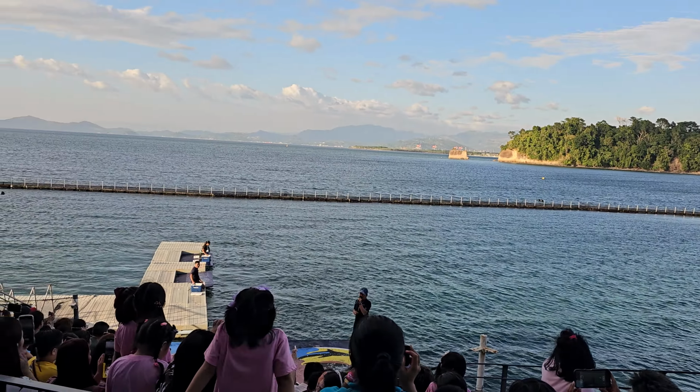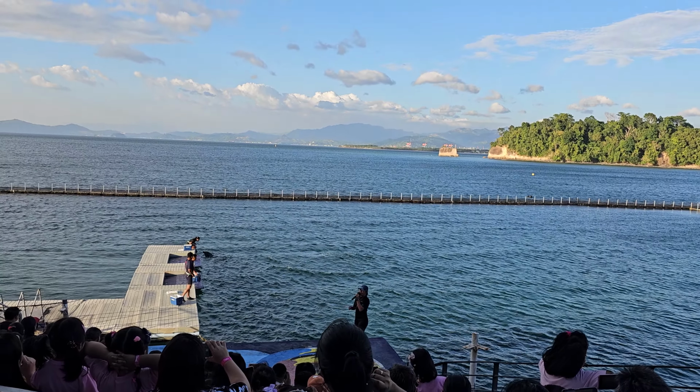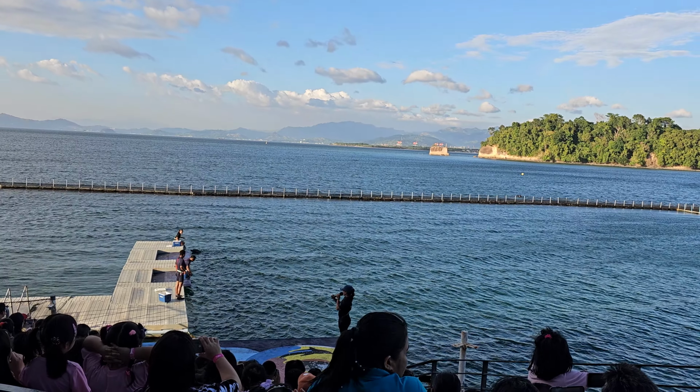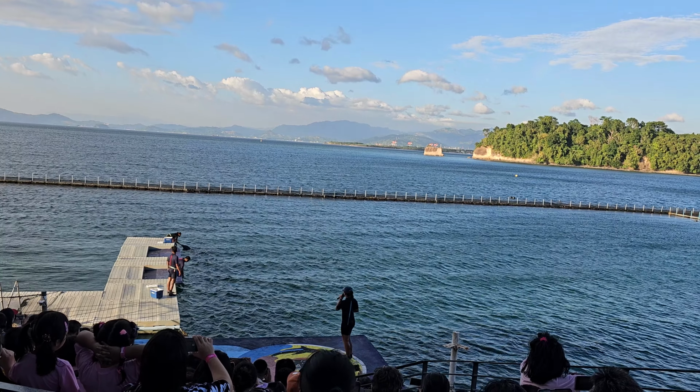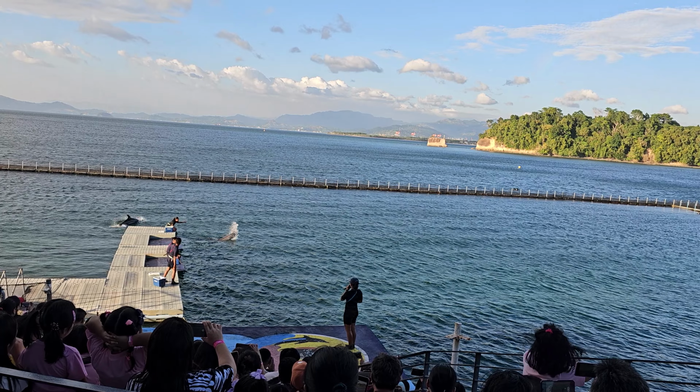Now, we all know that dolphins are not fish, are they? Yes, you are right. They are mammals just like you and me. But how can we tell? First, fish move their tail from side to side like this. There you go, Enzo.